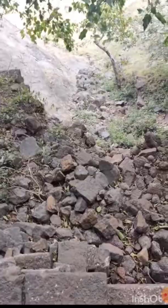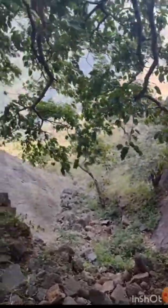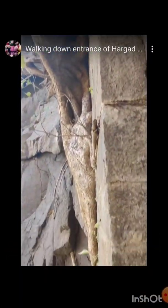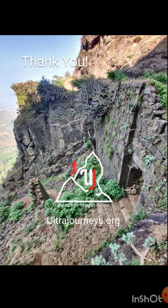Steep entry washed away in recent rains. Beautiful place. Voila, this was the first section of the Selbari Dolbari ranges, covering some 15 forts.